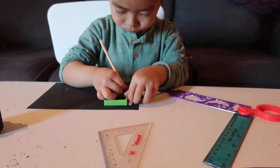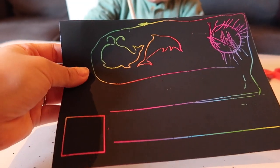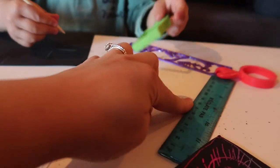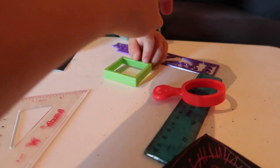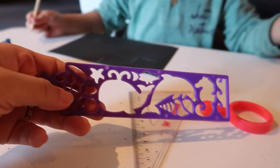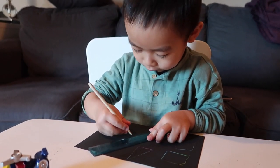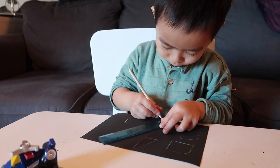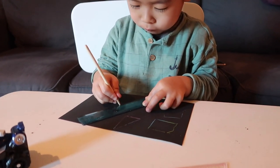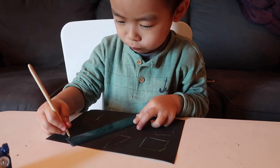Basically, it's black, but when you trace it with some sort of cut pencil, it will show a rainbow color. So Brandon loved this one, but again, you have to sit with them, play with them and interact with them. I will teach him how to use the rulers and how to make circles, squares, all kinds of shapes. He loved this one, but it's a little bit messy, but you can always clean it up later on. And he can learn something new while he's playing as well.